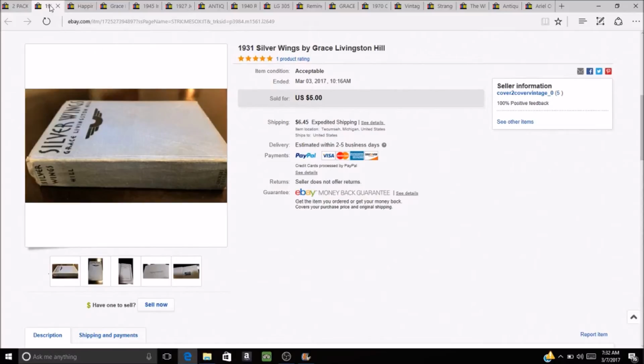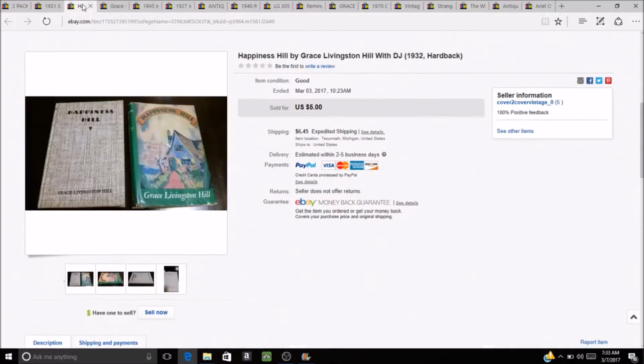That was actually one of the mistakes I made early on. I shouldn't have been mailing them priority because it's $6.45. I recently found out I can ship them media, which is more than half the price. So that's what I do now. I just keep the shipping at $5, make a couple bucks there. So it's not a huge profit, but compared to what I put into it, it's not bad.